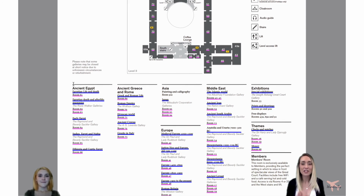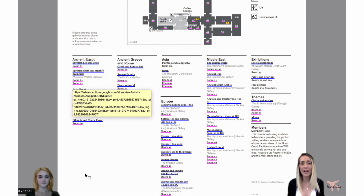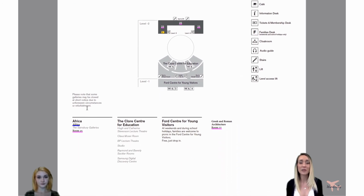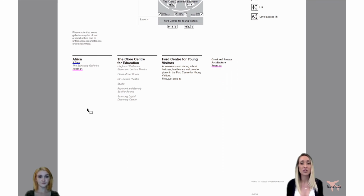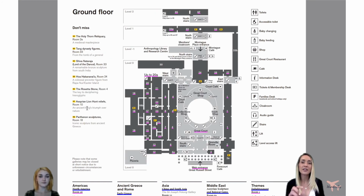This map is actually a PDF that you can download from the British Museum itself to give you the layout. However, we have enhanced this map just a little bit to make things easier on you guys so that you can view the majority of this museum through the Google Arts and Culture Street View. What we've done here is, if you see on the screen, things that are underlined in pink are hyperlinked to the actual room that is shown there.